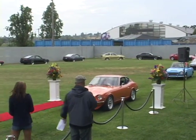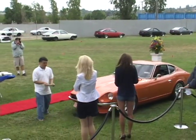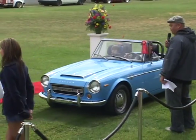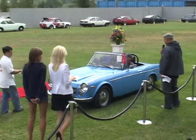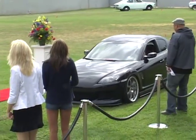I would say so. You know, there's a little Datsun Toyota rivalry going on maybe, but I think that the guys here, the Datsun guys, are enjoying seeing what the Toyota guys have brought out and vice versa. Have you seen any changes in this segment of the hobby since the show last year, this being your second year?